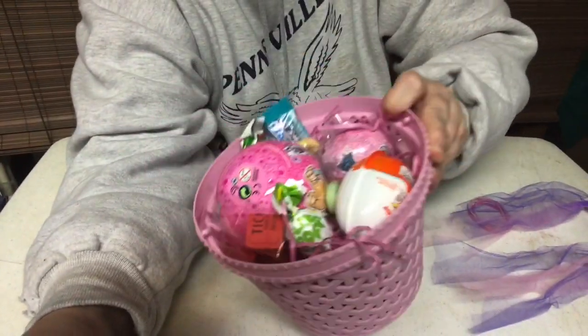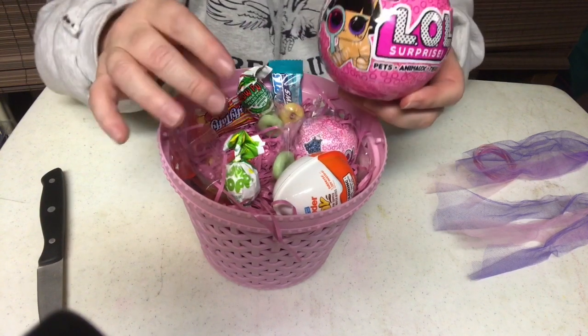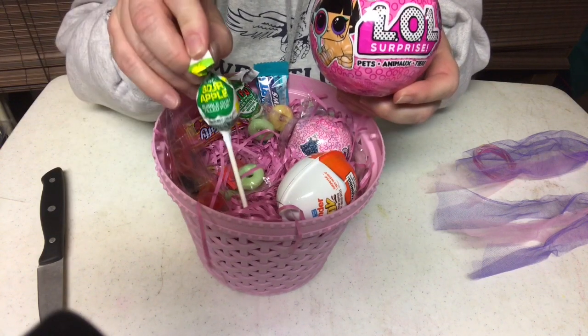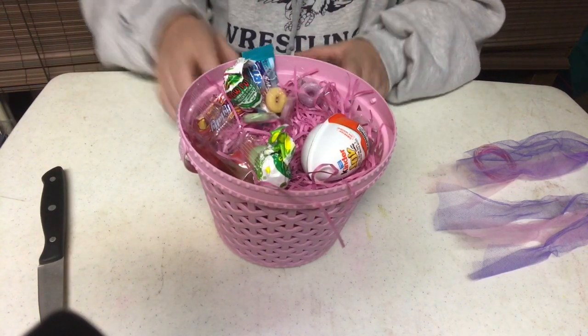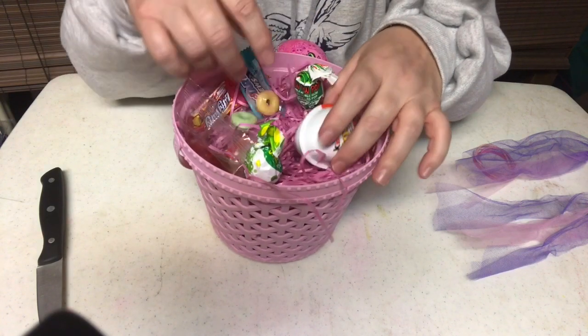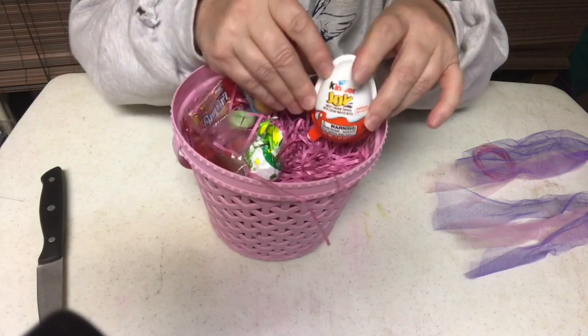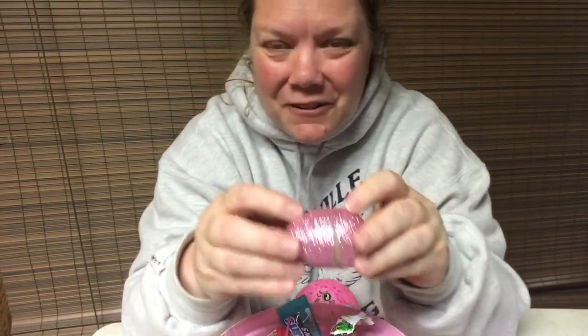So here is the basket. Guys, look at all the stuff in the basket. I got an LOL surprise pets. Some gummies. A couple sour apple pop. Ooh. A LOL surprise fashion crush. Another blow pop. Some more candy. A Kinder Joy. It's not a specific one. It's just a Kinder Joy. And an egg that fell on the floor.